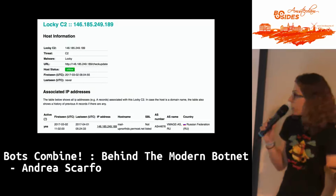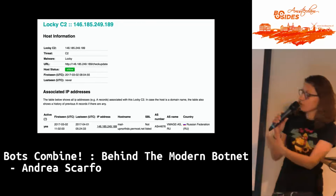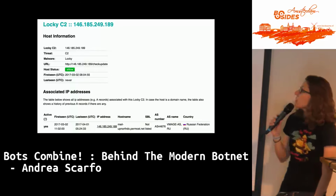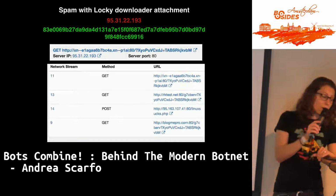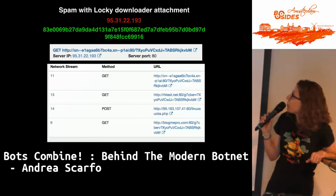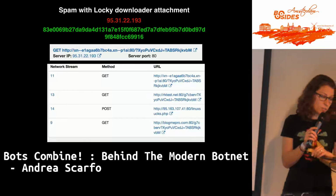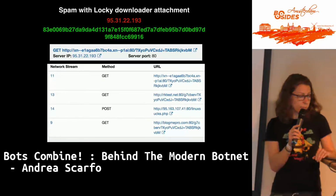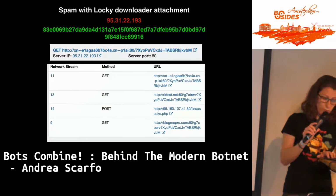So this is just our friends at abuse.ch showing that this C2 server had been around for a while, so they'd seen it associated with other Locky attacks. It's offline right now. So this one here is spam, more spam with Locky downloader attachment. You'll see on the 95 IP it does the HTTP requests to get the pharma fraud, and then the last IP address that we looked at before is the C2 server in here again. That's going to drop the payload.